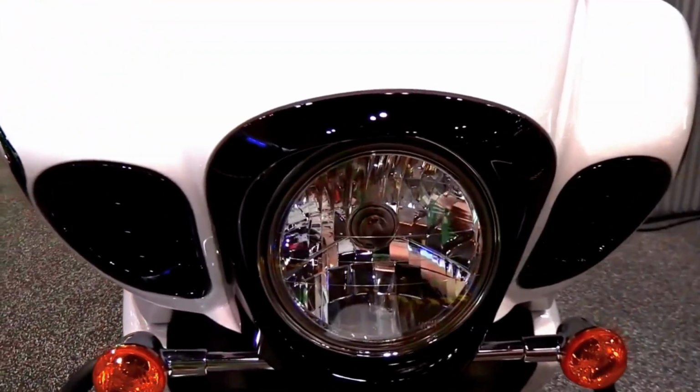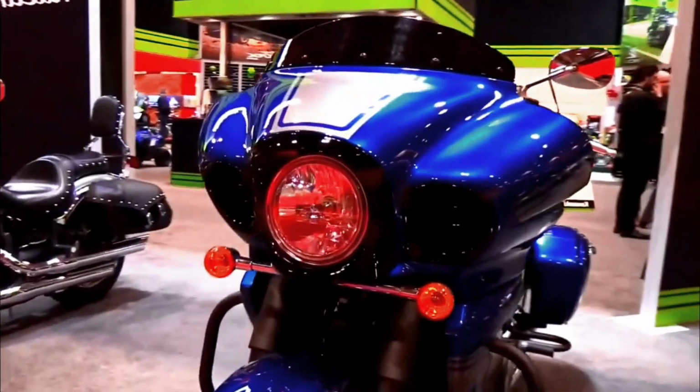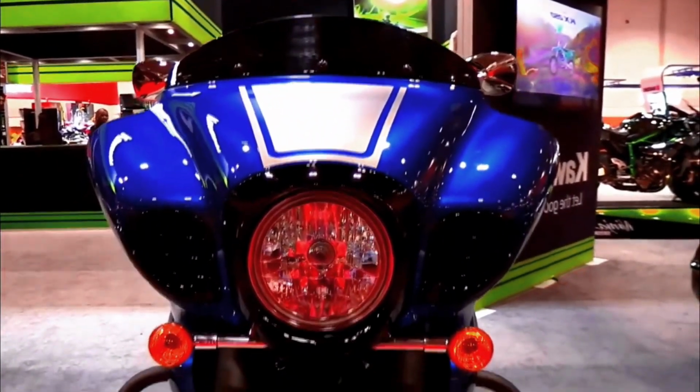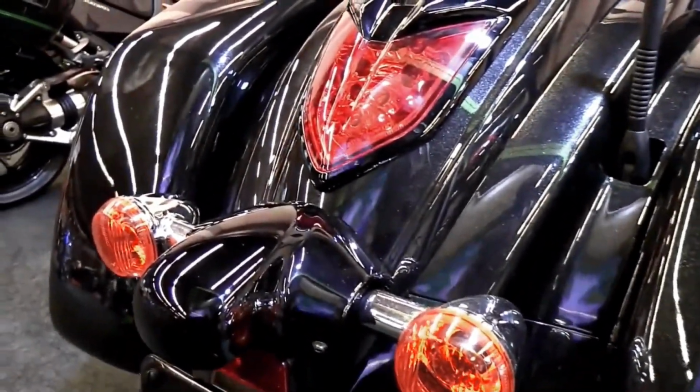The Vulcan 2000 features a low-slung profile, chrome accents, and comfortable ergonomics for all-day riding comfort. It offers a relaxed riding experience with a smooth shifting transmission, responsive throttle, and a stable chassis.